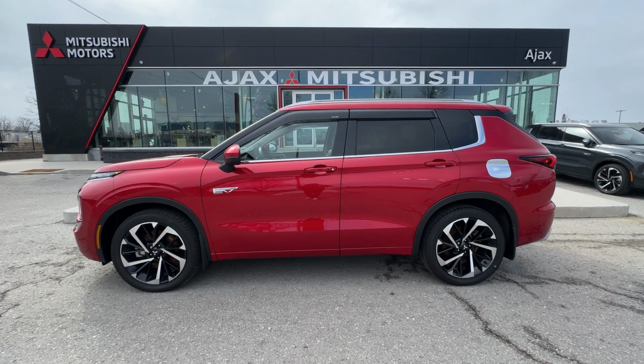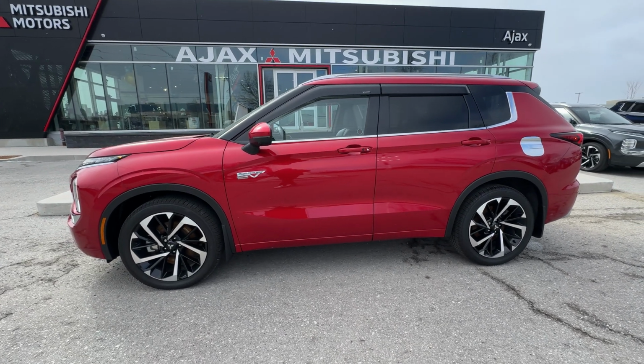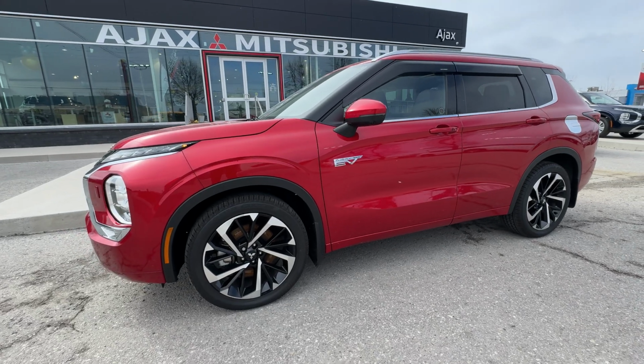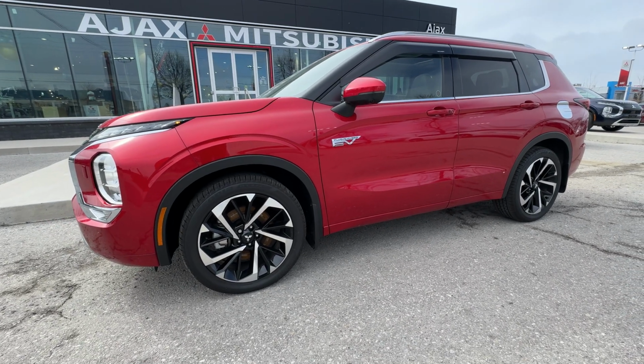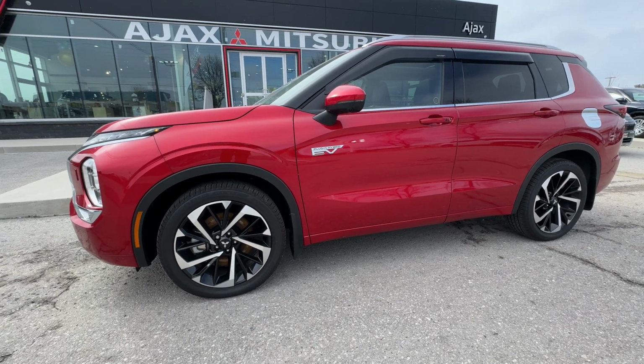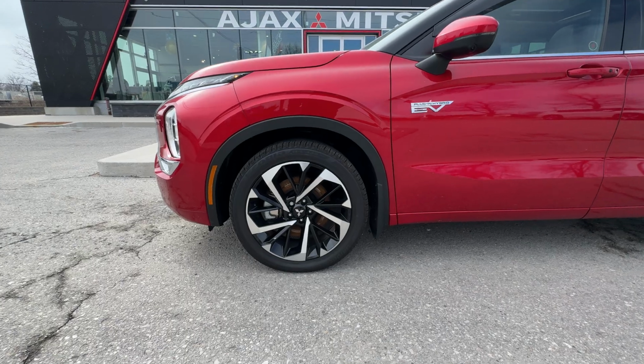Now, if you need some gas assistance, no problem, that 2.4 liter kicks in and you can get a fuel economy of roughly 3.5 liters per 100 kilometers combined when you're using that hybrid drivetrain. It's incredibly fuel efficient, and that's exactly what you want, obviously, in a plug-in hybrid.